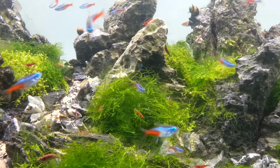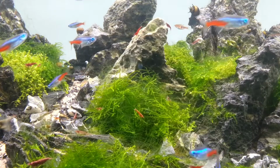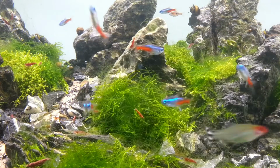And so far, in my opinion, the only thing that's still unbalanced is the thread algae. I know at this point I probably won't get 100% rid of it, but I want to get it back to controllable proportions.